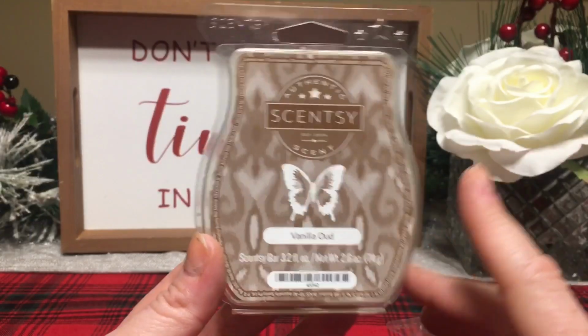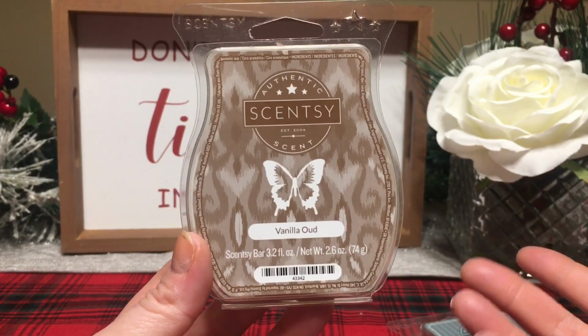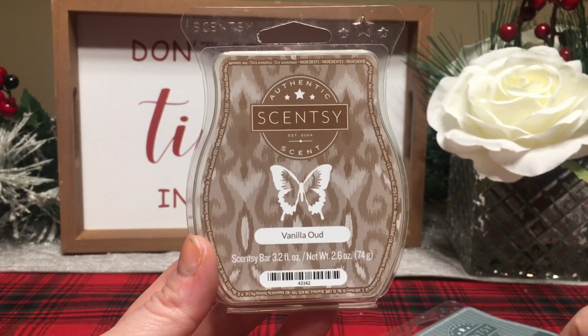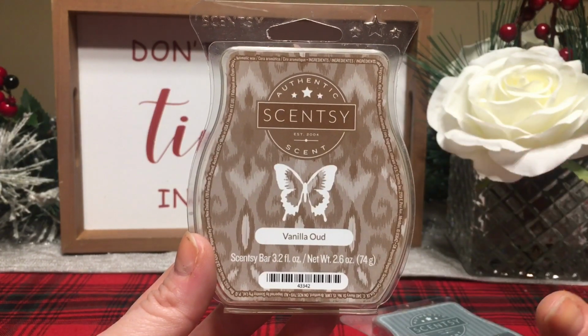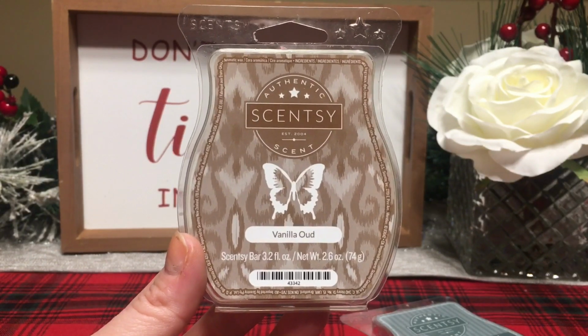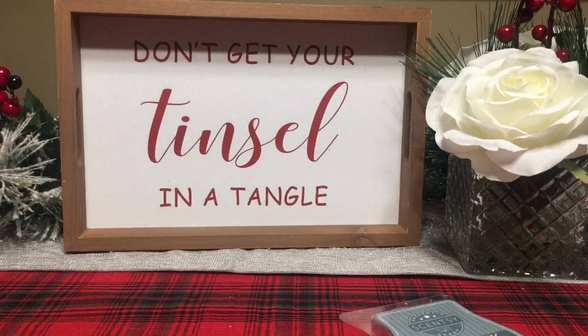So for those of you who are unfamiliar with what oud is, it's part of the tree, the scent of a tree. And here in North America, we're just trying to get into oud in fragrance. I love oud, and this was beautiful. Oud can lean very masculine scented, but this was just a beautiful balance of yummy, creamy vanilla and that oud smell. So good. Oh, it smells so good.